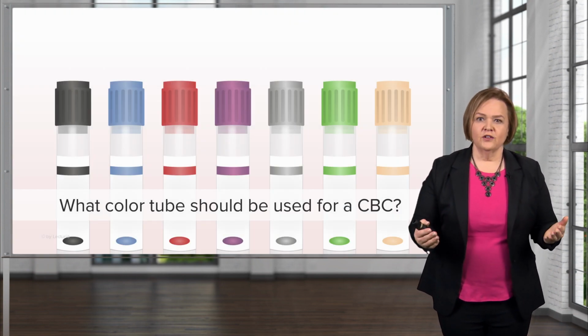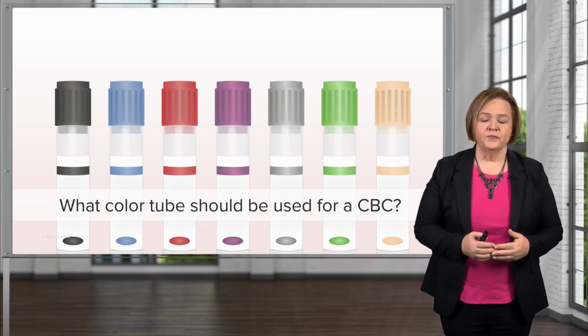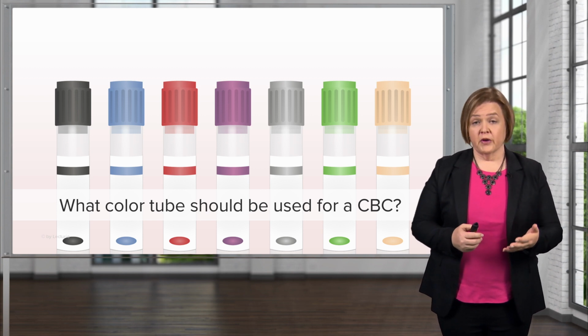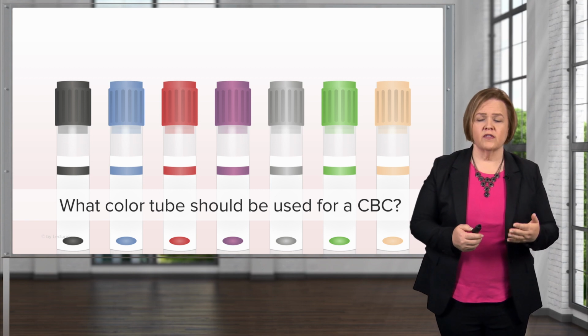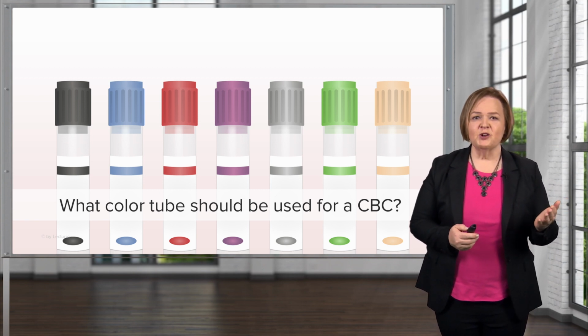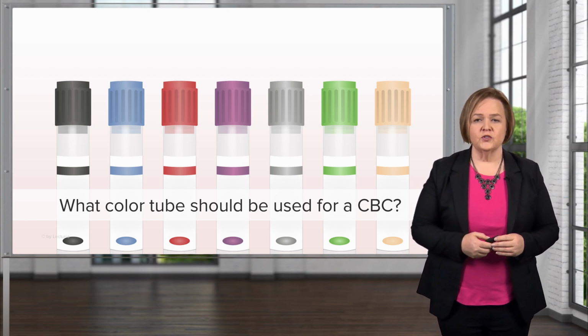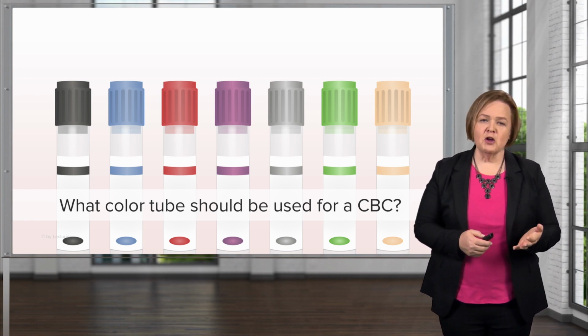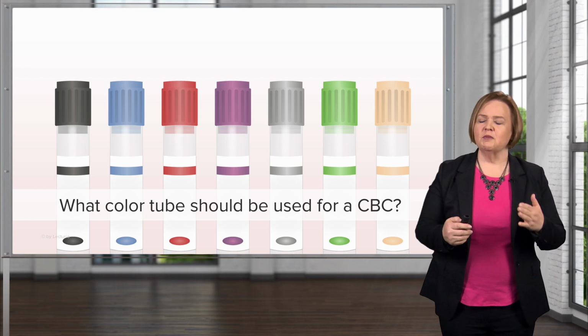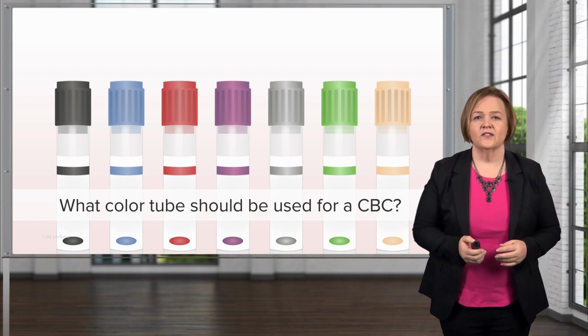Okay, now what color tube should we use for a CBC? Now you may be in an area where you're responsible for drawing the lab work, or you may have a phlebotomist come from lab and draw the lab work for you. But these are all the options that you can use to draw blood. Okay, so what's your guess? Maybe you know, maybe you're just going to pick a color, but pick one before we move on.